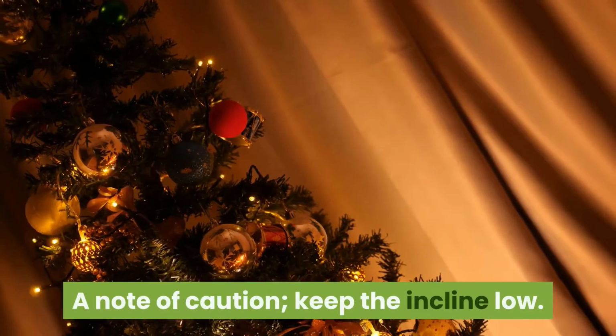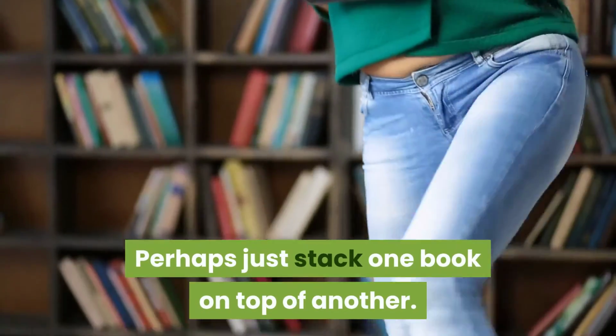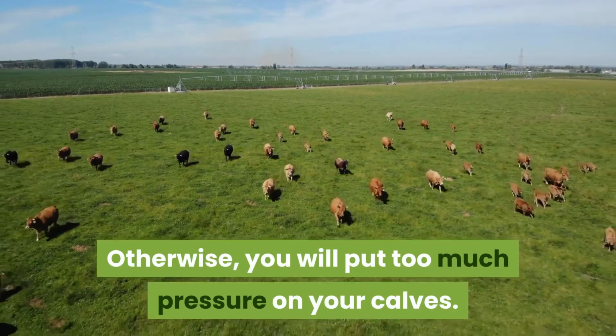A note of caution: keep the incline low. Perhaps just stack one book on top of another. Otherwise, you will put too much pressure on your calves.